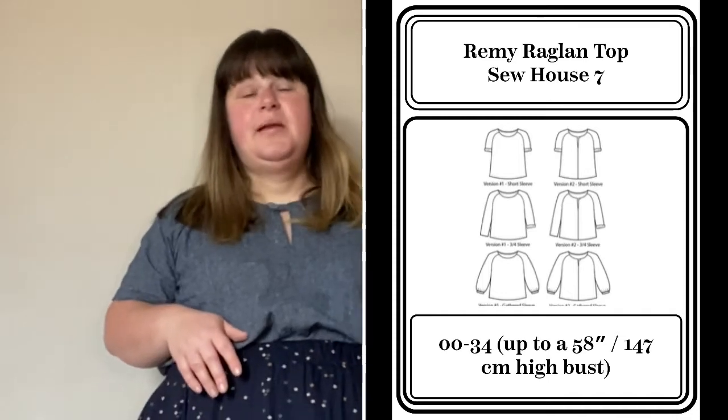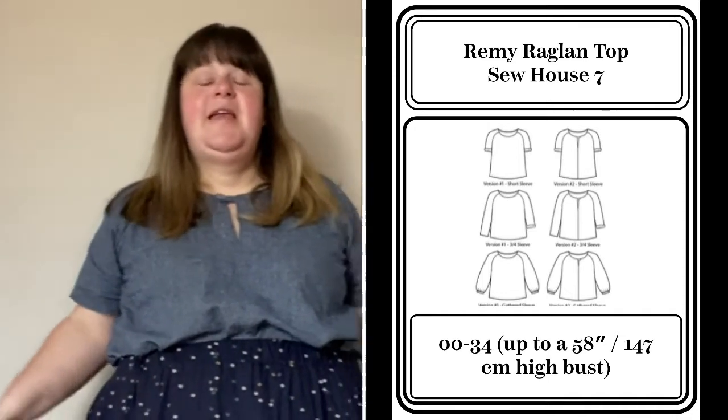Right, so now I'm wearing my Remy Raglan. It's one of the makes that I made in late April. The Remy Raglan is by Sew House 7 and it's available from 00 to 34. So a really nice size inclusive pattern. You're gonna see so many of these. I've worn this until it really needs washed, so it could probably do with another wear before it goes in the wash basket. It's not dirty, but yeah.